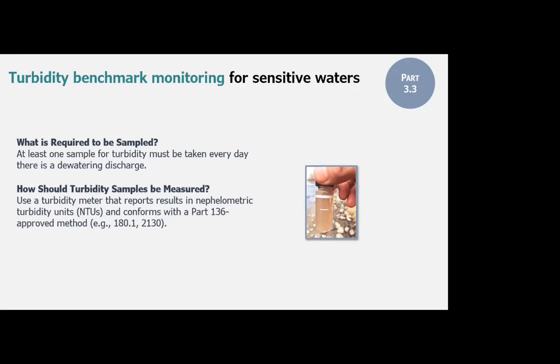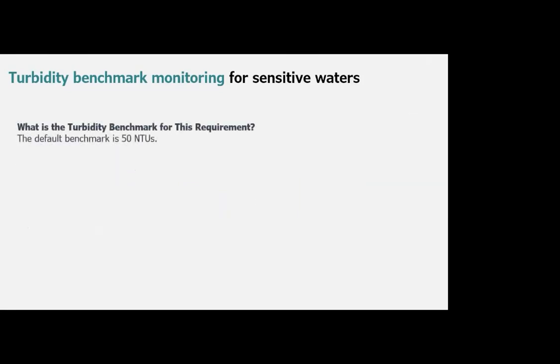In terms of the measurement, you're basically taking a grab sample and using a turbidity meter that complies with one of the EPA approved methods. They almost all do, according to my informal search online. They almost all specify which one they comply with. These are usually handheld meters that are very easy to use in the field. You're going to get a result instantaneously.